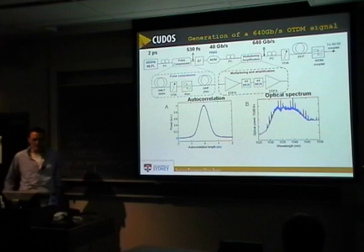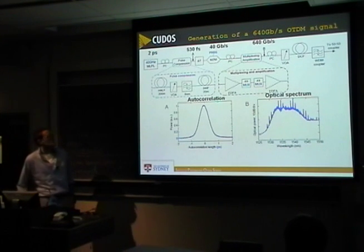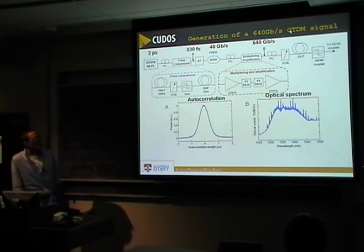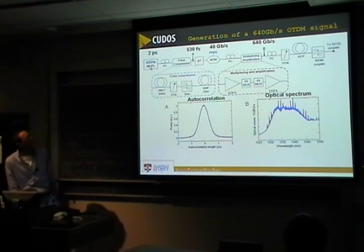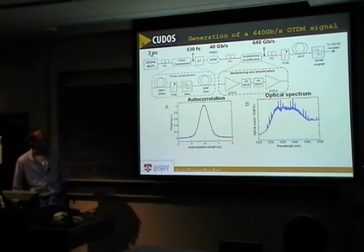And then we wanted to apply this to a real signal. This is a real communication signal. This is a very high bit rate signal, a 640 gigabit time domain multiplexed signal, using very short pulses. And this is what the transmitter for this signal looks like. We take a 40 gigahertz laser, that's a mode-locked laser at 40 gigahertz repetition, with 2 picosecond wide pulses. And we use compression to compress it down to 500 femtoseconds.